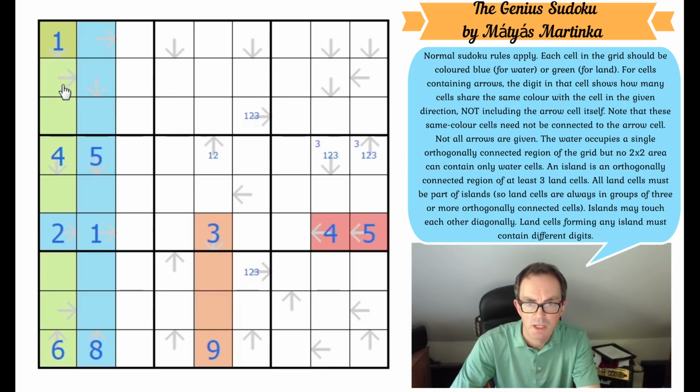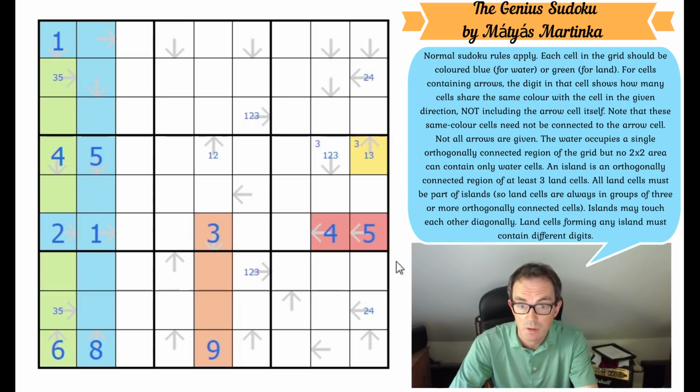Oh, now look, hang on a minute, because this... Yeah, this cell and this cell are opposite those two cells. So these add to 7. So those two squares are 3 and 5, because they can't be 1, 2, 4 or 6. So these two squares are 2 and 4. That's not a 2, therefore.